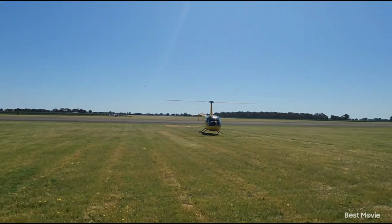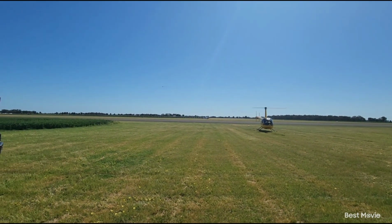Yes, in case you're wondering, I am flying in a Robinson R44 today.